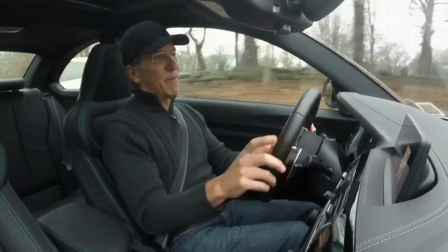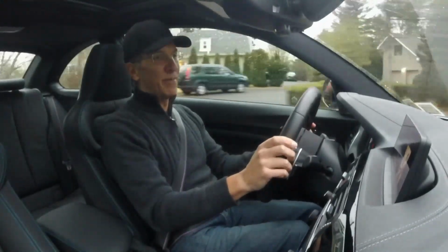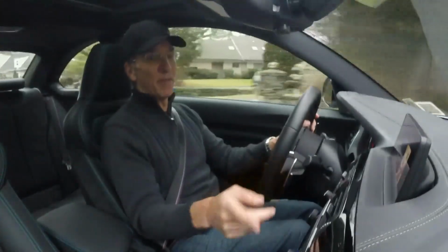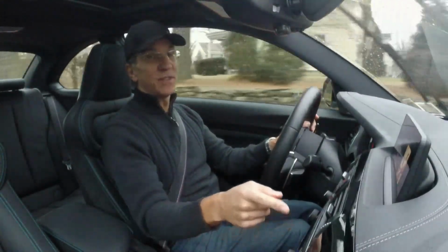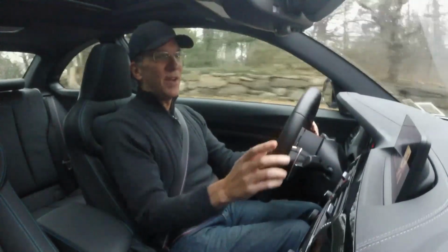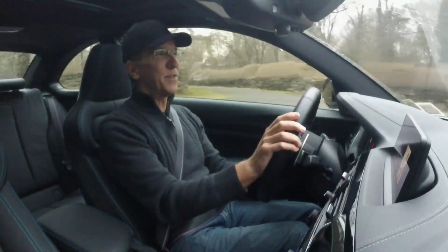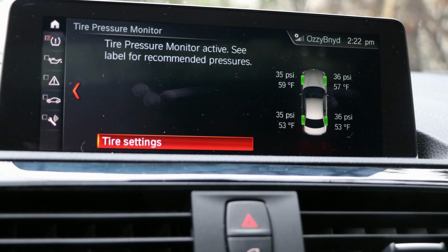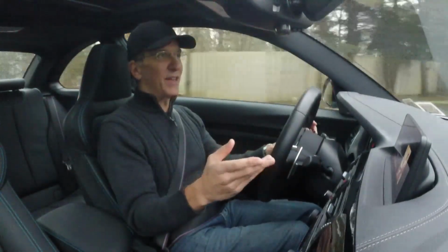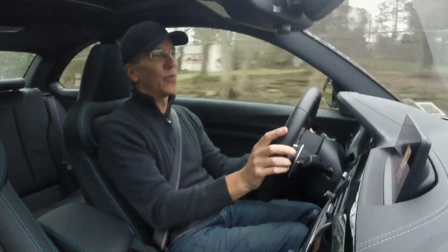Going on the inside, I pointed out the memory buttons on the stereo can be used to bring up the power display or even the tire pressure display. I don't know if people are aware, but the TPMS in these tires not only gives you tire pressure, it gives you tire temperature. And this is a great plus to know, as you're warming up the car, how warm the tires are, especially on a cold day.